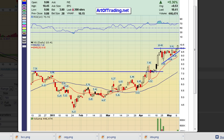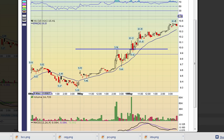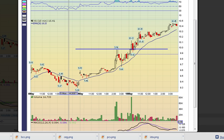Okay, so let's take a look at the 5-minute chart and see how it played out exactly. So you can see here, this is the 10-minute chart of XG, and even on the 10-minute charts, the volume patterns still look very healthy, very bullish in the stock. So it shows you that there are some aggressive buyers in this name, making this one a good breakout candidate.